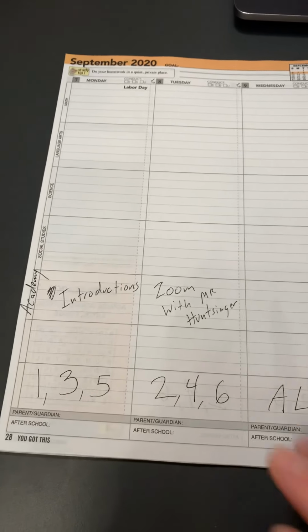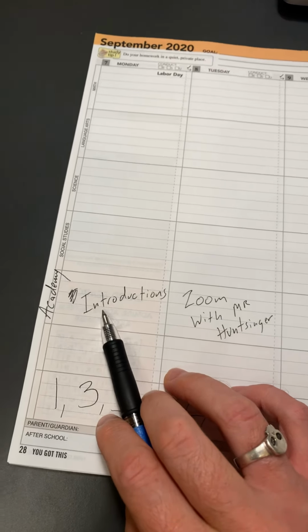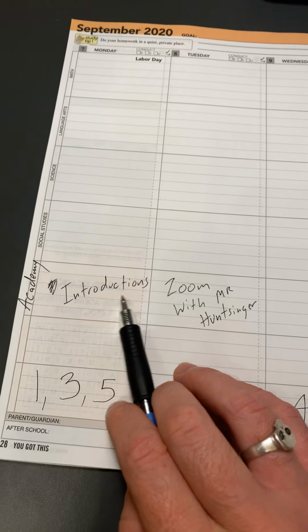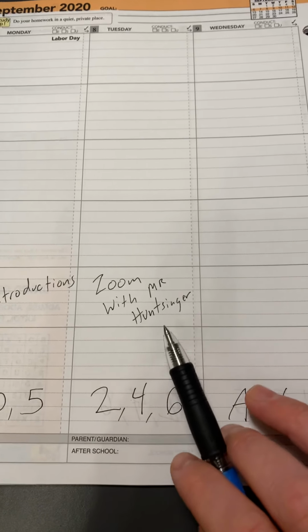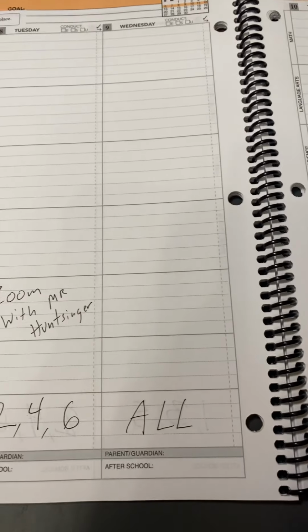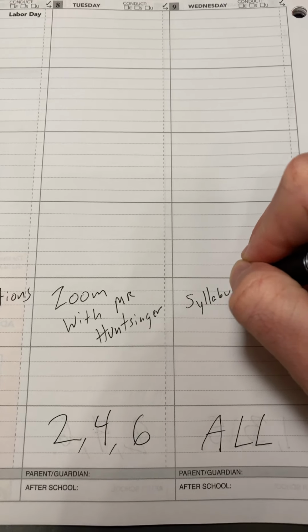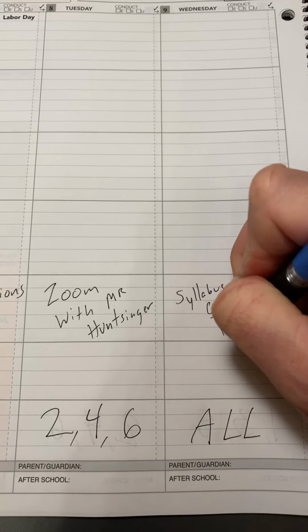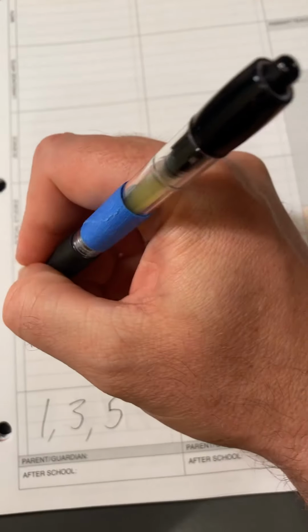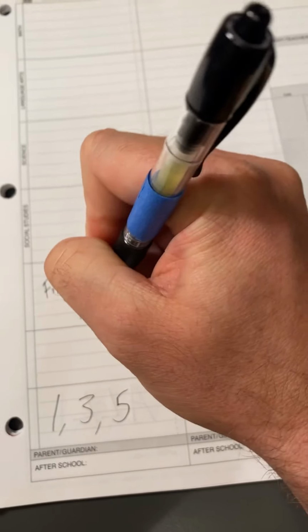So let me explain. We'll start down here with Academy. On Monday, I actually didn't see you guys at all, but instead what we did was introductions. So you're going to write introductions here. Then on Tuesday, you met me for the very first time. You Zoomed with Mr. Huntsinger, so we did that on Tuesday. Wednesday, what you did is you did the syllabus scavenger hunt. Okay, so you're going to write that there on Wednesday. Thursday, what you guys are going to write is you are going to write filled out planner.